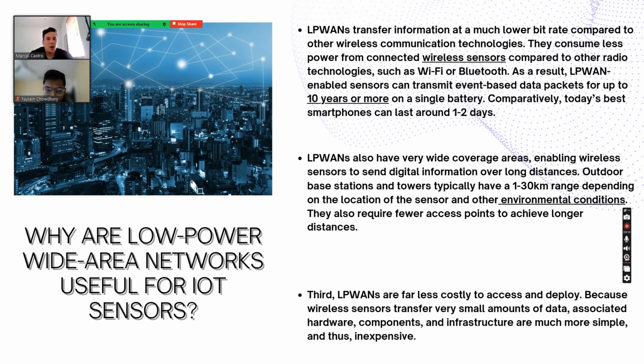LPWANs also have very wide coverage areas, enabling wireless sensors to send digital information over long distances. Outdoor base stations and towers typically have a range of around 1 to 30 kilometers, depending on the location of the sensor and other environmental conditions. They also require fewer access points to achieve longer distances.